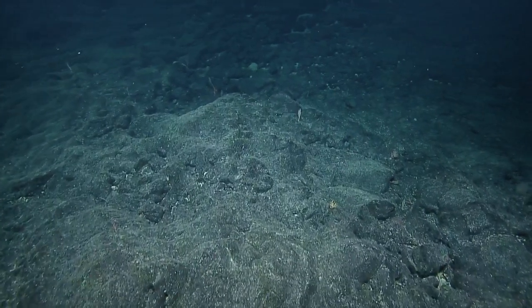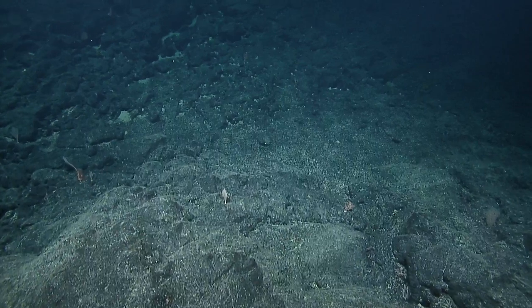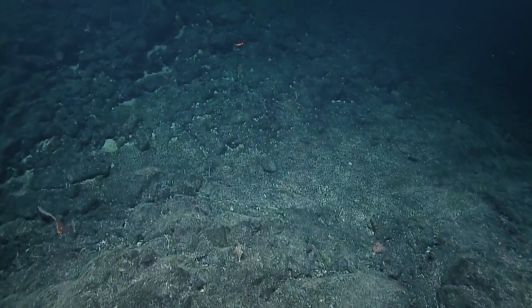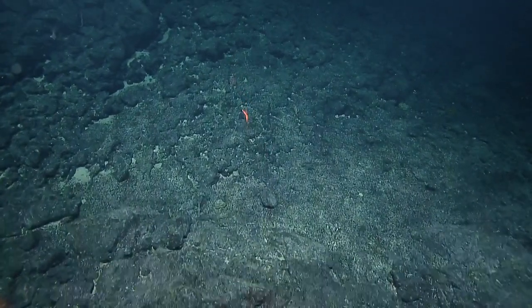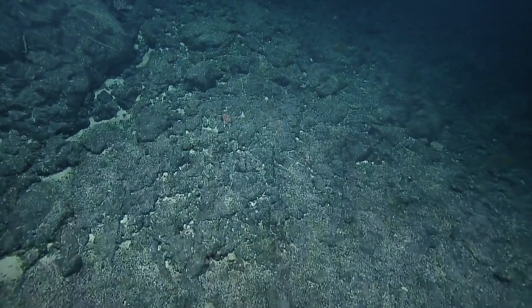It's like the ROV version of off-roading. Totally. If I can give viewers vertigo, then I'm doing it right. Oh, who's this little red shrimp? Go, shrimp, go. Bye.